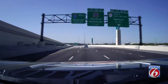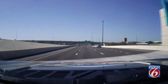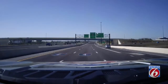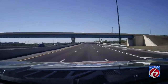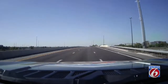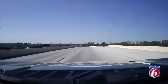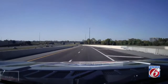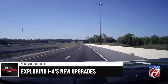And then you will exit to 417 South, which will also take you to the Sanford Airport and, of course, over to MCO. My Heathrow, Lake Mary, and Sanford residents, you're staying on this shortcut for another quarter mile because you are going to be exiting at County Road 46A, A.G. Thomas Jr. Parkway. And of course, A.G. Thomas, one of our fallen Seminole County deputies here in Seminole County.